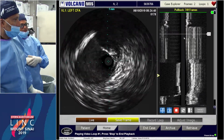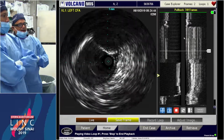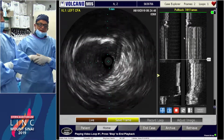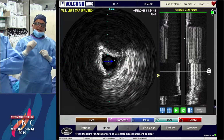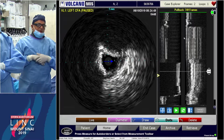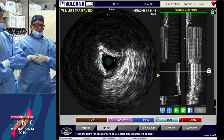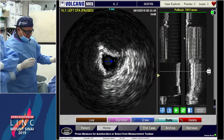We decided to filter protect the profunda because the profunda is what's giving collaterals to the leg, and I don't want to knock off that collateral. If you remember the SFA picture, the collateralization occurs just after the occlusion. So I think that this would be better served with a filter here, and we're planning on doing a JetStream. So we're going to go ahead and get started with the JetStream while you guys talk.